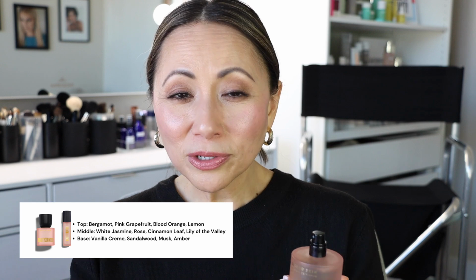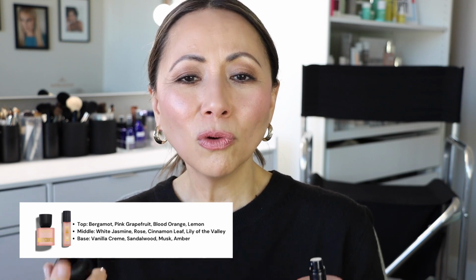Their description is quiet luxury wrapped in warmth. It sounds lovely, right? Layers of sweet citrus peek through a gauzy and elegant blend of white jasmine, silky vanilla cream, and dewy muguet, which is basically lily of the valley. I had to look that up. It's infused with comforting notes of buttery soft sandalwood. So the top notes are citrusy, the middle notes are of a light floral, and then the base notes are warm and comforting.